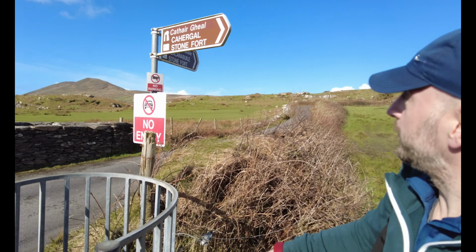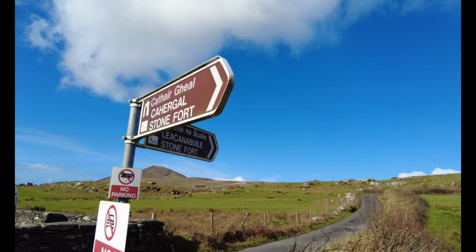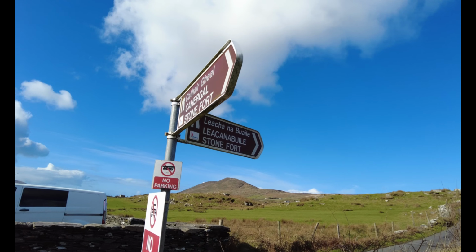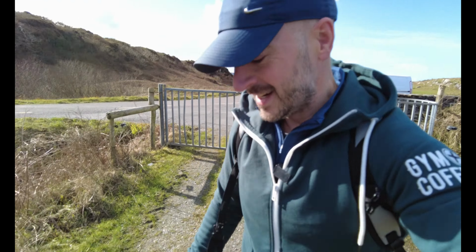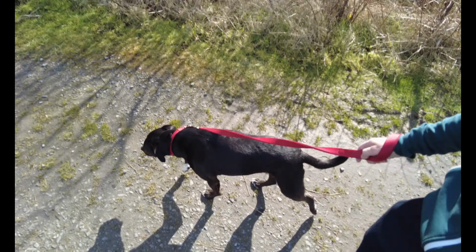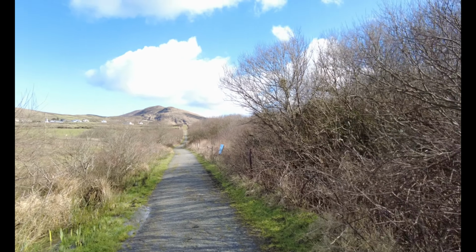So stopping here, folks, because we're going to go visit some stone forts. So first fort is Cahergal, and then Leacanabuaile. Totally did that pronunciation no justice, but anyway. Archer is back on lead because there's plenty of sheep in this area, but it's pretty beautiful.